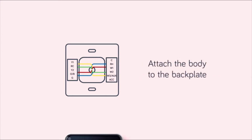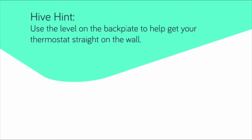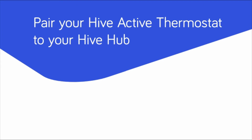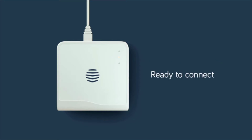Now you can attach the Hive Active Thermostat body to the backplate. Use the level on the backplate to help get your thermostat straight on the wall. Check that your Hive Hub is flashing amber. This means it's ready to connect. Now turn the power back on to your heating and cooling system.